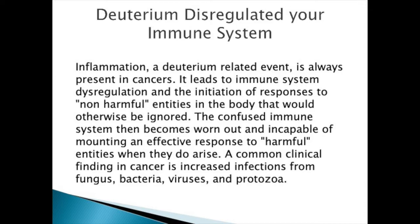So anti-immune comes to mind. So the confused immune system then becomes worn out and incapable of mounting an effective response to harmful entities when they do arrive. So a common clinical finding in cancer is increased infections from fungus, bacteria, viruses and protozoa. So not to focus too much on cancer, but to go to say something like Lyme disease or Barmer forest or one of those things.